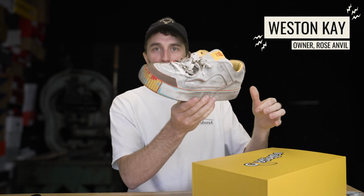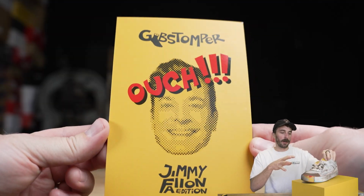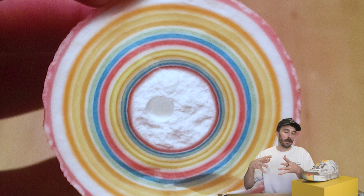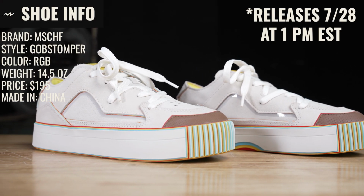These are the MSCHF Gobstompers, a collaboration with Jimmy Fallon. The concept of these shoes is basically the same as the Everlasting Gobstopper, that hard candy you suck on. The more you suck on it, the different colored layers are revealed. Same thing with this, but instead of sucking on it, you're supposed to wear them to reveal the layers.